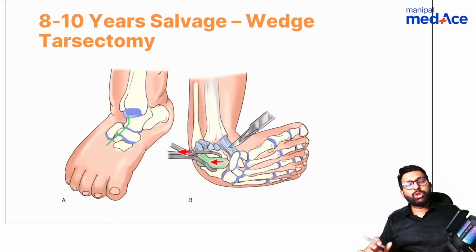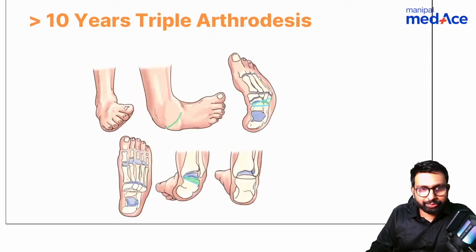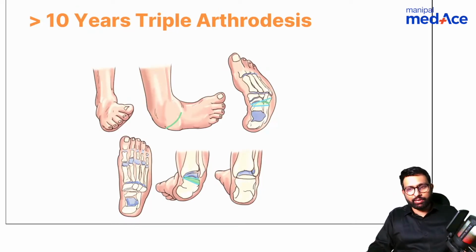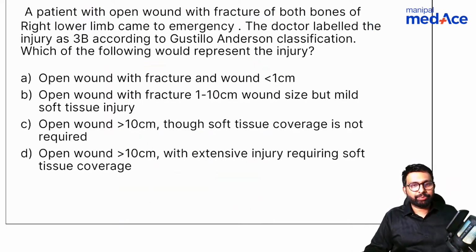But if the patient comes to you after 8 to 10 years, no correction is possible. You have to do a wedge tarsectomy, which is a kind of salvage procedure. And after 10 years, you have to do triple arthrodesis. This is the concept that we follow. Yes, Soumya, you're right. Dillwyn-Evans procedure is done in those cases. Triple arthrodesis is done after 10 years.